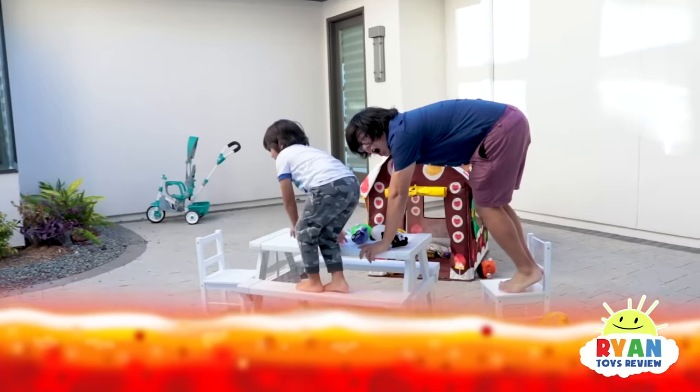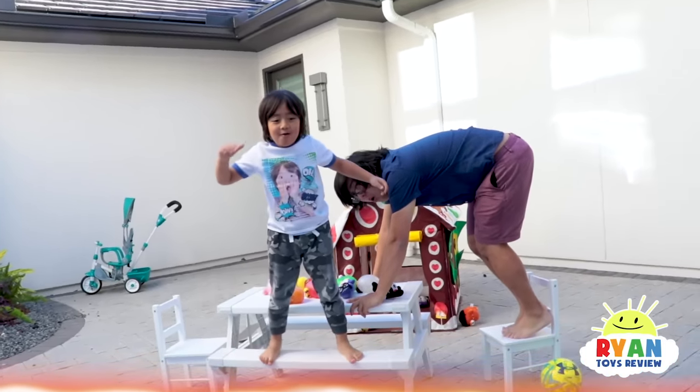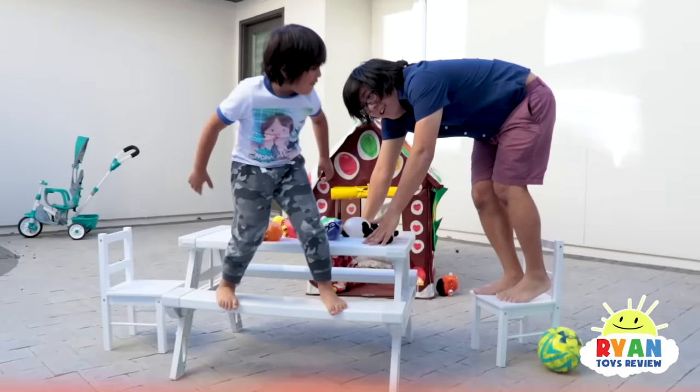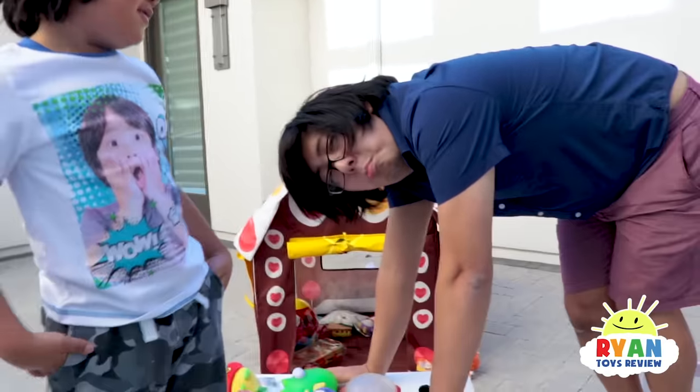5, 4, 3, 2, 1, lava! Whoa. Super safe. Good job. Well done, Ryan. Good job. I'm getting a little nap time vibe. What do you think? I feel sleepy. All right, let's go try to take a nap.